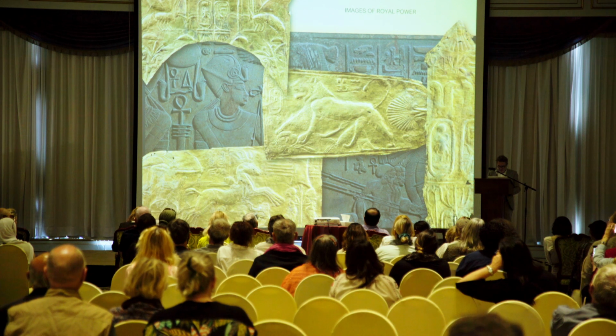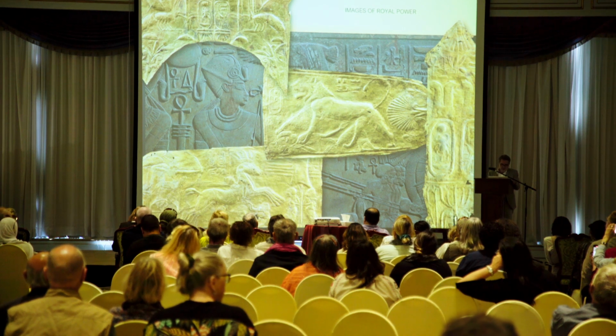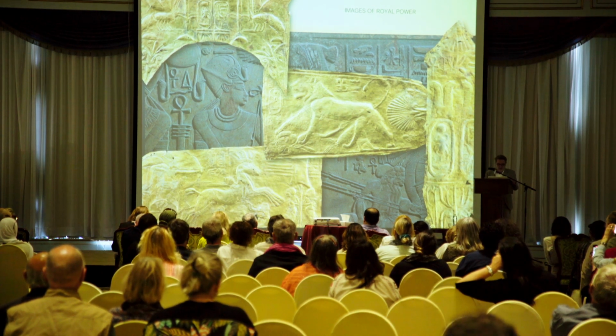things or a lion trampling them. Both motifs are symbols of Egyptian royal ideology, attested since almost 3,000 years BC.